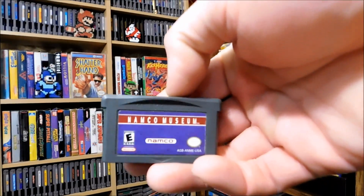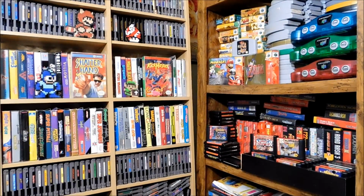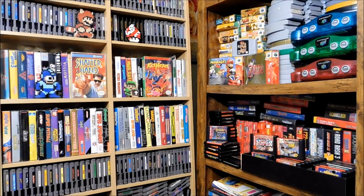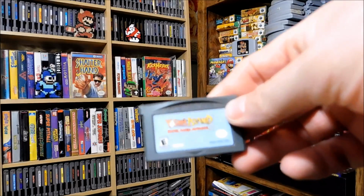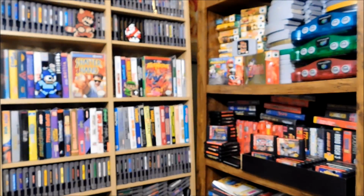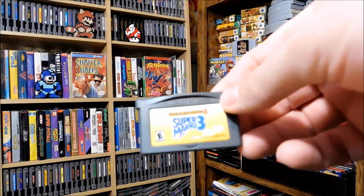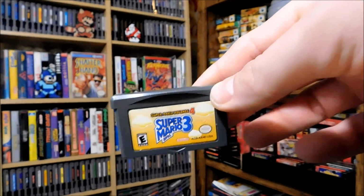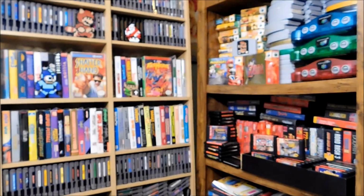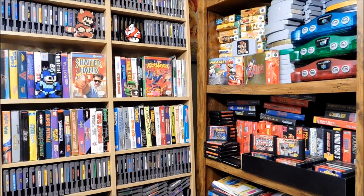Got Namco Museum. We got Lunar Legend. We got Yoshi's Island Super Mario Advance 3. And Mario 3 Super Mario Advance 4. So I'm glad I got that because I passed that up at a pawn shop one day for $5 because that's what happens when you're cheap. I was like, man, I should have grabbed that because the next time I went, it was gone, of course.